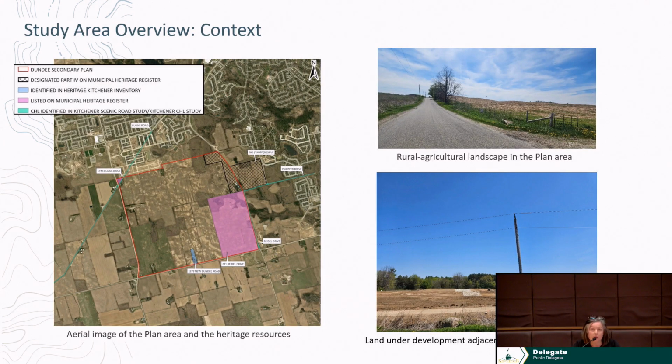So in terms of just a very high-level contextual overview, the secondary plan area is generally characterized right now by a rural agricultural land use, but surrounded as well by land use intensification to the north and east. And then within this area that's bounded in red, there are a series of heritage resources that have been previously identified by the City of Kitchener using different mechanisms with different levels of protection.